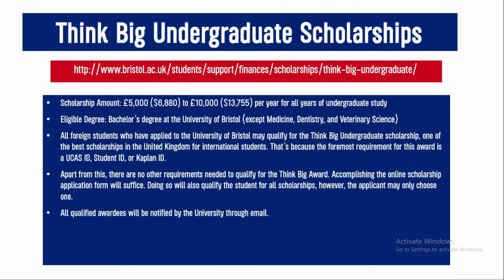The next one is the Think Big Undergraduate Scholarship. The scholarship amount is about €5,000 to €10,000 per year for all undergraduate studies. This one is for undergraduate also. Eligible degrees: bachelor degree at the University of Bristol. That means that you must be an undergraduate student at the University of Bristol. But you must not be a medicine, dentistry, or veterinary science student.